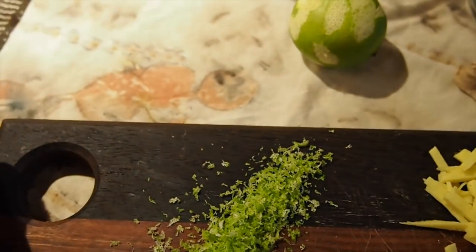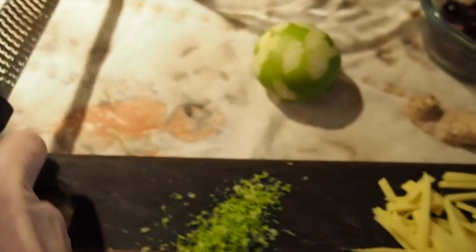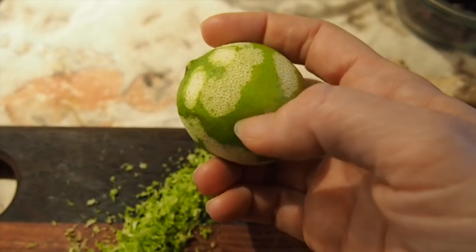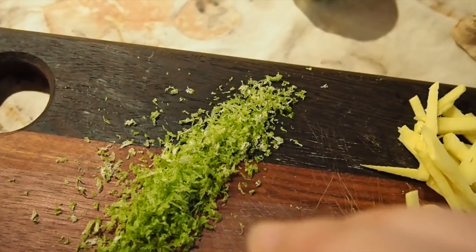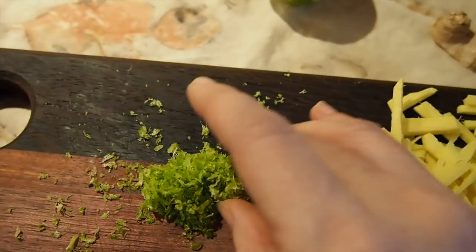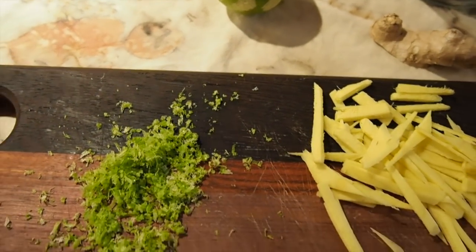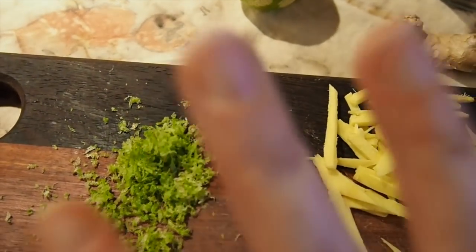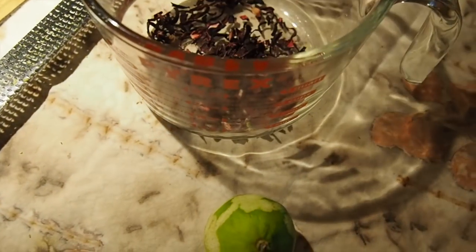I have this thing right here which helps, you just run the lime on top of it. If you don't have something like that, it's totally fine to just cut off a piece of the lime rind without getting too much of the inner white, and just chop that up. And you don't need a packed teaspoon, you need a fluffy teaspoon. If I packed it down, that'd probably be 1 teaspoon, but I'm counting it as 4 because I'm using it fluffy. If you feel like you don't get enough lime in the end, this is about 1 lime's worth of rind for my 4 cups. If you feel like you don't have enough in the end, you can always put a little squeeze of lime. So I'm going to put that all in here.